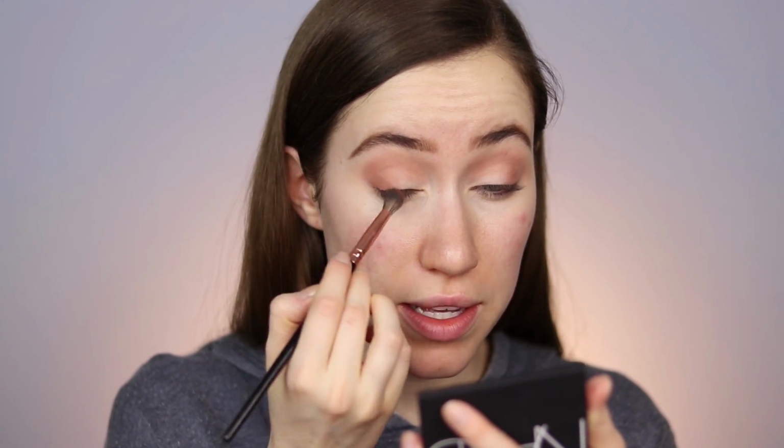All right, we're just going to layer up the browns here. I'm going to go into the one that's next to that shade. It's called Statement, and this one's much more of a warmer tone. I'm just going to layer that on top of the brown that we just applied just to warm it up a little bit. Nothing crazy, just adding a little bit.